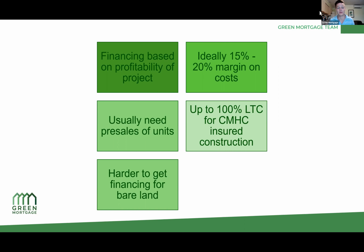So it is harder to get through all those stages. Something to keep in mind is that if you are trying to acquire land, you may want to talk to your bank, and if they're running into challenges, then we have other options too. Some credit unions come and go as far as having capital available, although a lot of them have been drying up lately.